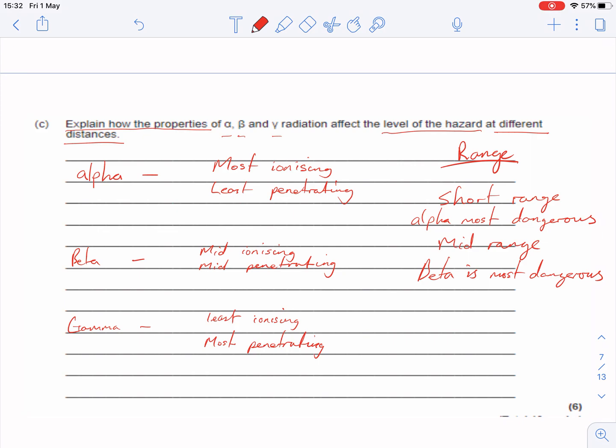And then finally, at long range, gamma is most dangerous. And the reason again for that, let me write that again. The reason for that is because beta at long range wouldn't be able to get to us. Therefore, the hazard level would be far lower because it wouldn't actually be able to make it. It wouldn't be able to ionize us because it wouldn't have the range to get to us. So therefore, gamma would then become the most dangerous. Although it is least ionizing, it's the only one that would have the range to be able to cause any hazard. So therefore, it would then become the most dangerous out of the three.